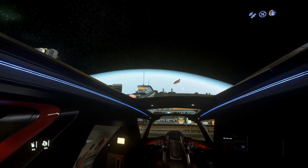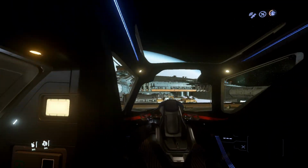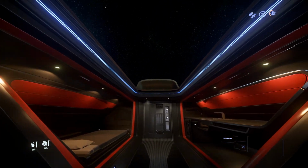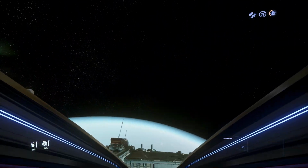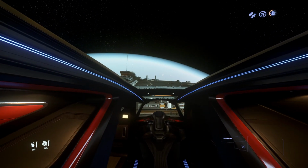And just before we finish, as you can see, another player over there. This is the skylight there is. It goes all the way down to the back of the ship, and it allows you to easily see into space or into whatever you're viewing. So it's really nice to just look out of sometimes.